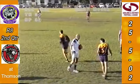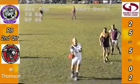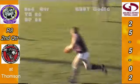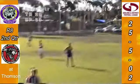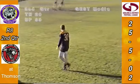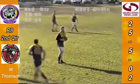So right in front of our commentary box, Justin will do the ruck work against, well, Dyer or Hancock. Hancock it will be. And that's over the shoulder. JJ will take the free kick on centre wing for over the shoulder. JJ wanted the 50, I think.